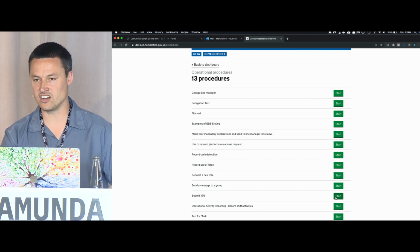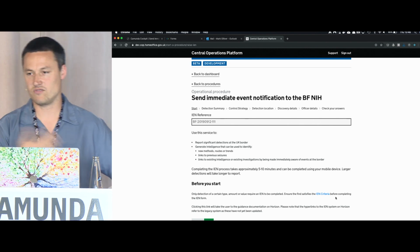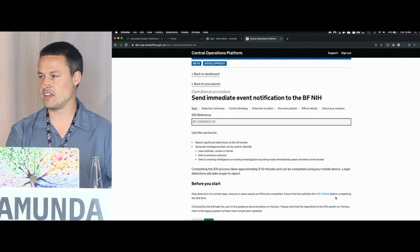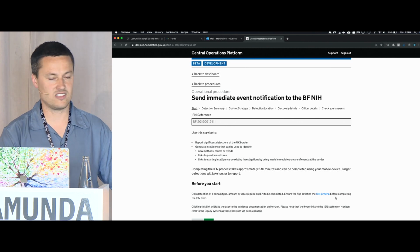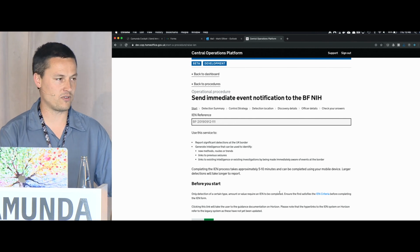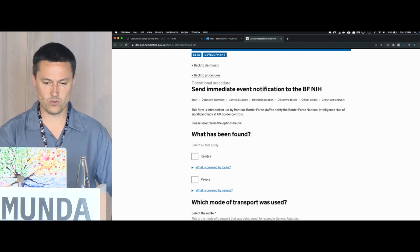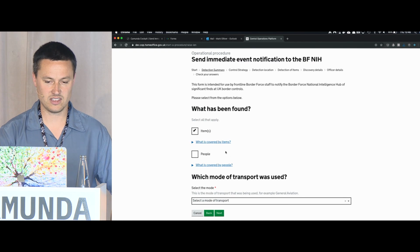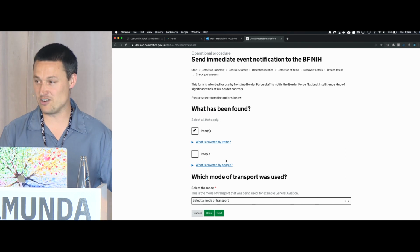For these tasks, they've got a time-bound SLA around them. So the officers themselves have to fill them in straight away, and then on the back end, the teams that deal with them have 3 hours to escalate these out to other people, or less depending on the situation. So we give them a unique reference on the front, and select what's been found. Is it an item? Is it a person? Is it both? Because it can only be one of those two things.